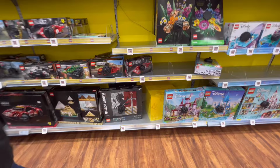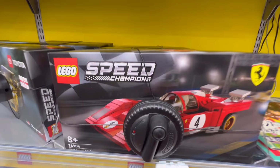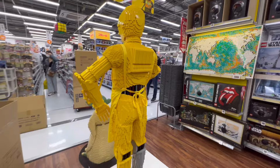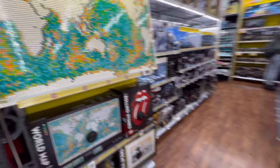Harry Potter. Wow. Harry Potter wall poster made of Legos. Lamborghini. Oh, hovercraft. I didn't see that last time. Hovercrafts. What is the price on that? Speed Champions. Why is he a speed racer? The giant model over there. I'm gonna skip that. I'm gonna show you guys. Oh my god, the wall. Here you go. Sweetie, see? See Tokyo and Yoda. Yoda as a label. Tokyo as a label. World picture, I guess. I can't tell. It's a world map.